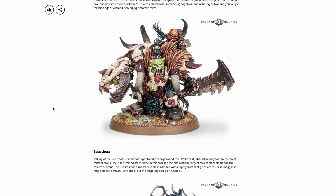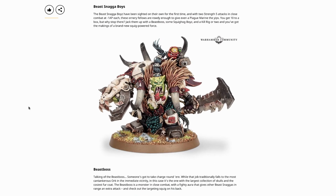It's nice to see orcs getting some love, and just getting that little bit of extra oomph to get them through 9th edition, and I hope they do well. I really do.